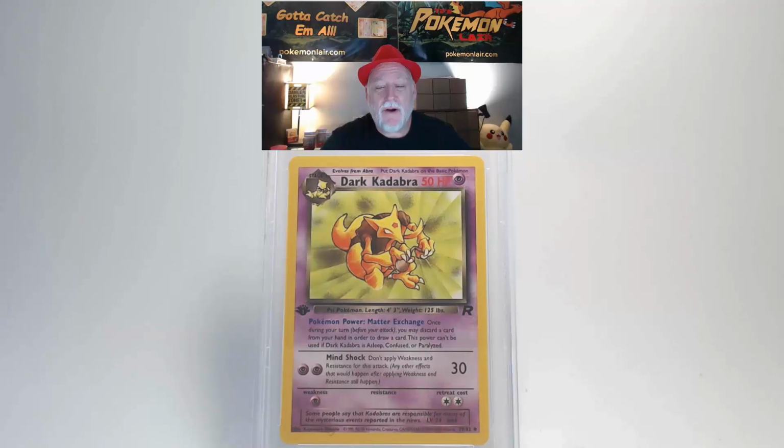This card is a 2000 Pokemon Team Rocket Dark Kadabra, a first edition number 39 card. Yes, I sent 2 in. And this one looks as good as the other card. It looks really clean. There's no problems with the surface. Our centering, I think, is within spec from top to bottom and right to left. And our edges and our corners are very clean.